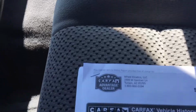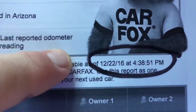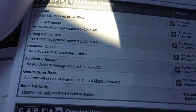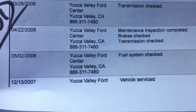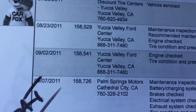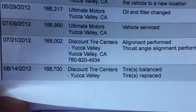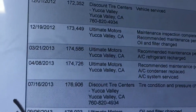Anyway, back to the truck. Here's your Carfax. There's the VIN. There's the date of the Carfax. No accident damage. Here's the good part. This is the part that actually got me to want to pay as much as I did for it. I paid probably a little too much for this truck, but I liked this. Its recent Carfax history and maintenance history is excellent. This guy was very OCD about taking care of this truck.